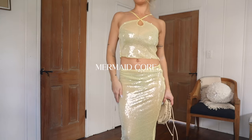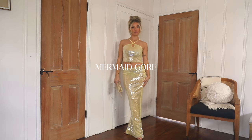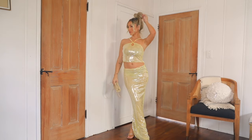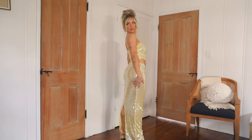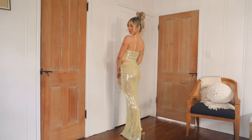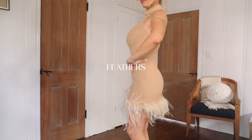We're going to do some mermaid core, which I think is so fun. Sequins, mesh, maybe a little bit of see-through because I feel like mermaids wouldn't care about their things being see-through. And this is just such a fun trend. I think you can definitely play into this a lot with hair and makeup as well. But as far as outfits go, sparkles, mesh, sequins are great for that. For the hair and makeup, it's glossy, slicked back, all that kind of stuff. I'm obsessed.